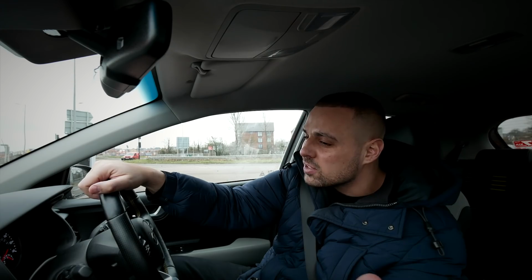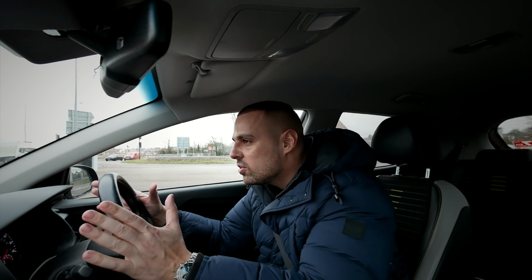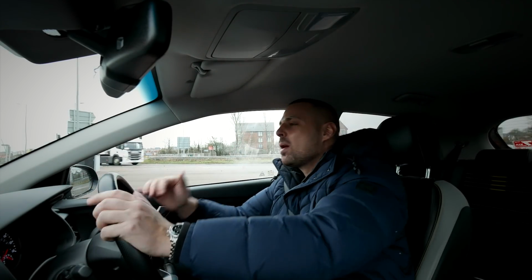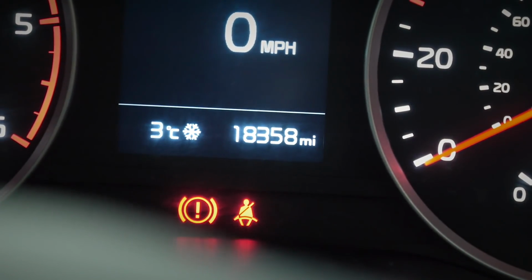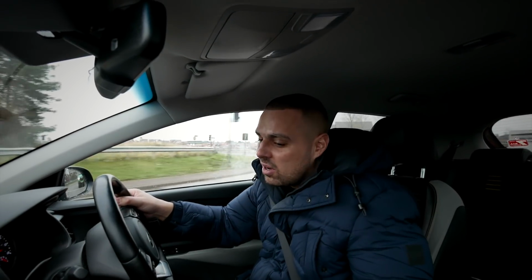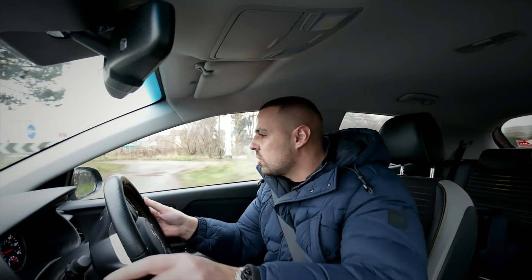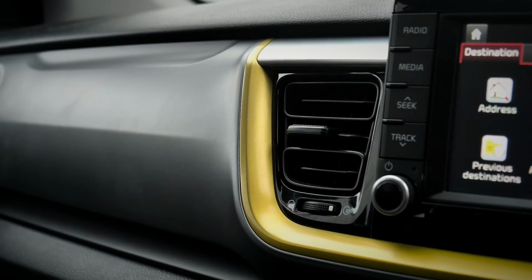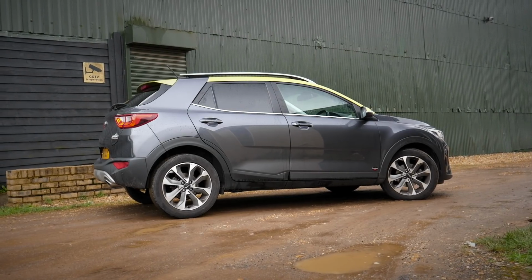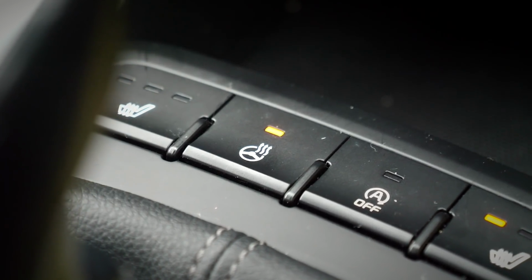But this car's pretty well spec'd. As far as retailing the car is concerned, which is what all traders look for, good retail stock, this is a very good example of a decent bit of retail stock. 18,000 miles. The Kias have obviously got the 7-year warranty. Kias are bloody good cars as well, they're brilliant cars. This particular one's well spec'd. It's got the sort of goldy coloured sat-nav trim through the dash, which matches the bits on the outside. Just all very nice. Heated seats, heated steering wheel, which I've just switched off because it was probably too hot.